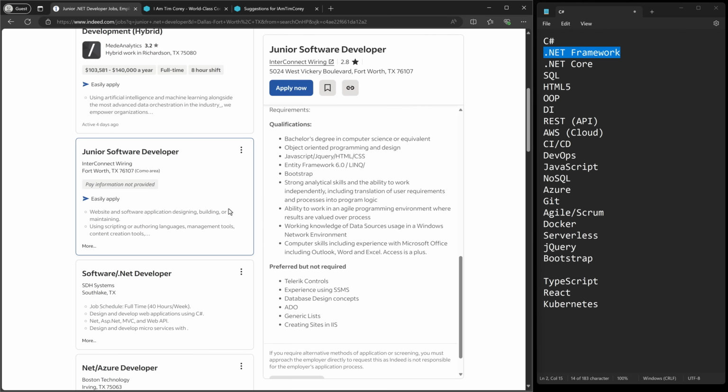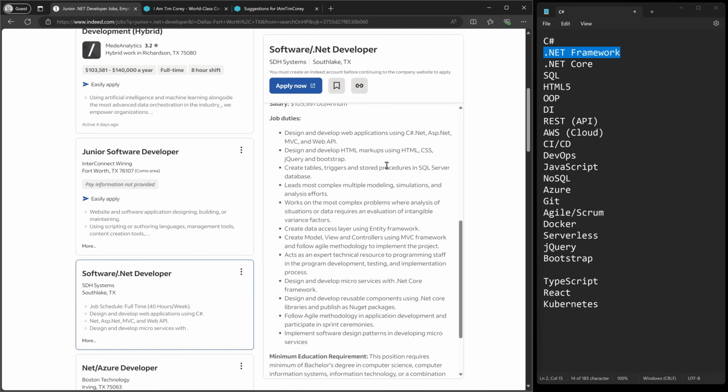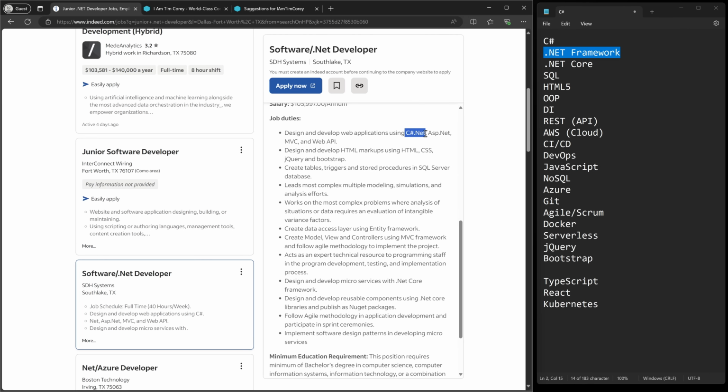Okay, so let's skip on down here and look to the next one. This one, notice this is a software .NET developer. Pay is $106,000. Probably not a junior developer, but that's okay. We'll look at the requirements here. C#, .NET, ASP.NET, MVC, and Web API. That again, especially MVC, let's put it in a list here.